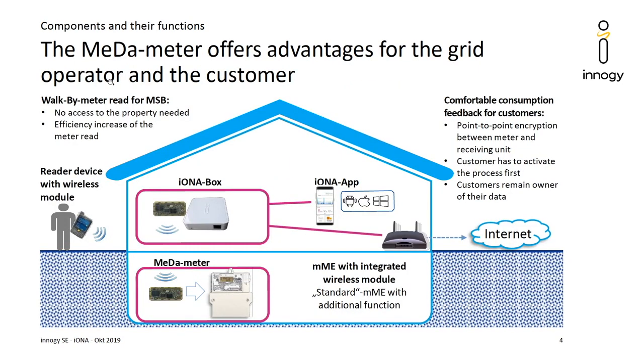What have we done? In the basement of the house, as is normal in Germany, the meter operator or the grid operator mounts a new meter. The grid company of Innogy built a new one, which is equipped with an RF module inside, which is able to send data to a receiving unit. The main reason why they did this is they wanted to make smart meter reading easier. Instead of going to the customer's home and reading the meter physically, they wanted to have a chance to get the data out of this meter.